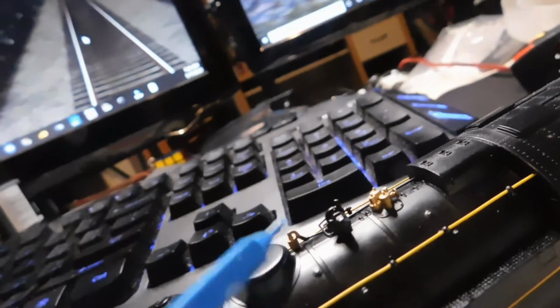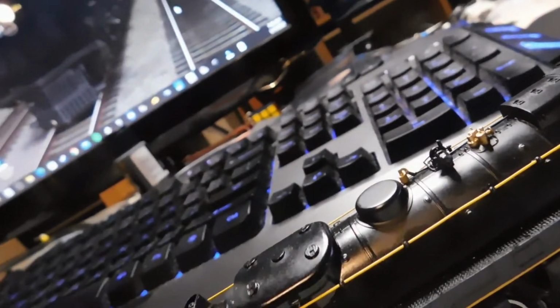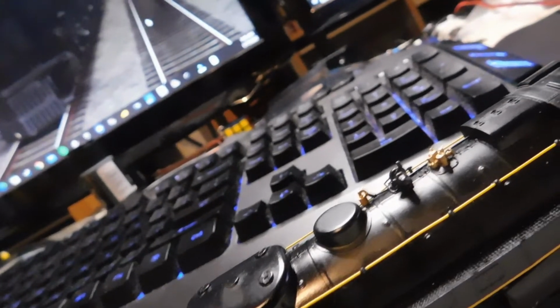Up top, up here is where it's really cool because you got all this brass detailing and all these separately applied pieces. There is a little bit of a mold seam in the boiler, but honestly, it's not really that noticeable.